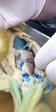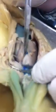Yeah, that's a big chunk of the thymus gland right there. Right there? Yeah, on the right of the heart. It overlies the heart. So it's in between the lungs and the heart then? Yeah.